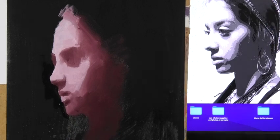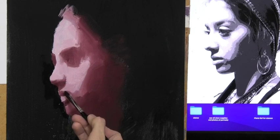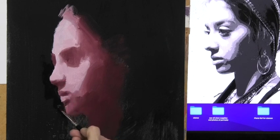So I keep establishing. You can't really see this, but every time I move back, I'm putting more paint on my brush. More paint. You see, I'm doing my vertical. Once you get the hang of this, profiles will be your friends, because they'll be easier than doing a front on.